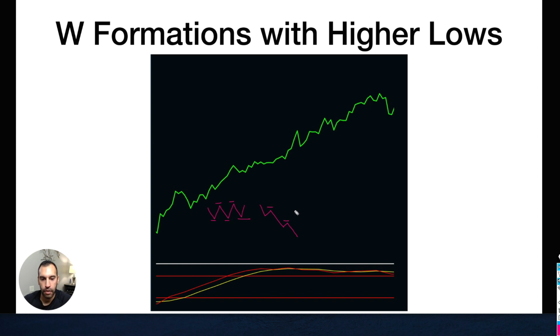And these are good for when you're going short, but we're not going to talk about that right now. We're going to do a whole series on shorting. And then the best kind of W we want to look for are ones where the right side of the W's are higher than the left.